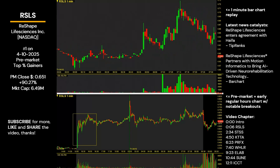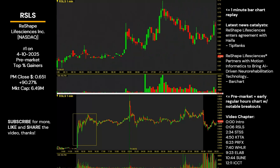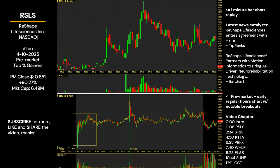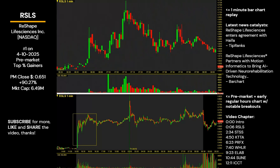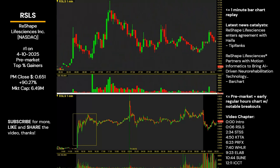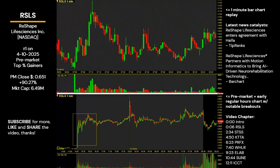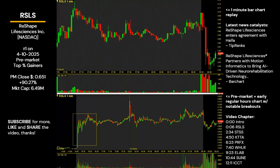But let's zoom out a bit. While this partnership sounds exciting and futuristic, it's still early. No revenues hitting the books from this just yet. It's a strategic move that could position ReShape well if this tech gets traction in the US, but it's not a silver bullet that transforms the company overnight. The stock's big jump feels like a classic low-float, small-cap reaction to good news, lots of momentum, but also a bit of a speculative edge.